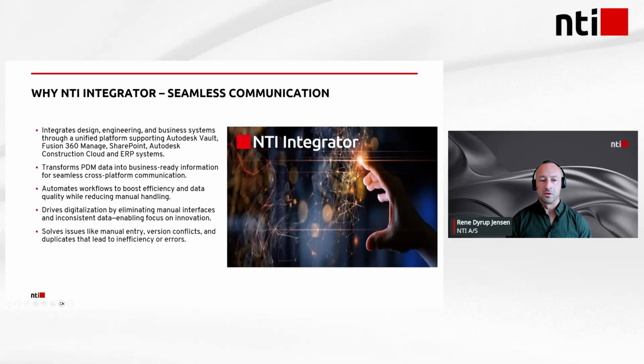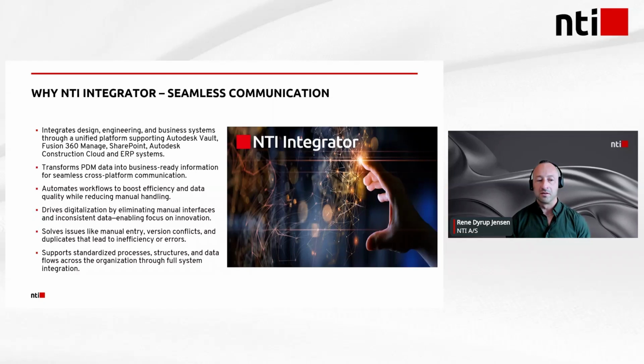It will solve issues like manual entry, version conflicts, and duplicates that lead to inefficiency and errors. And last, it supports standardized processes, structures, and data flows across the organization through full system integration. So this is just a few of the arguments why the NTI Integrator is a good idea, and you as a company should focus on a more integrated approach to how you work on a daily basis. And with that said, I will hand over to my colleague Morten for him to give you a more technical view of the NTI Integrator.